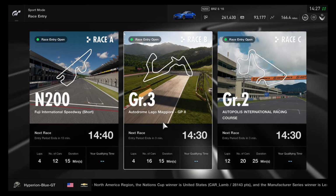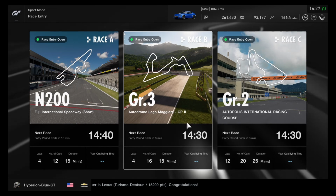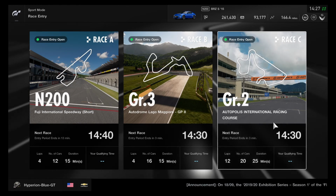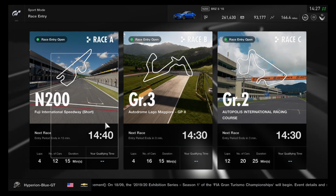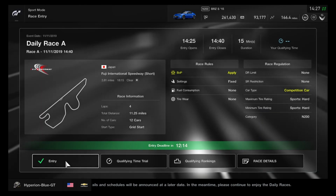Group 3 is going to race at Autodrome Lago Maggiore Grand Prix on the reverse course layout, and Super GT is going to race at Autopolis International Racing Course. We'll be prepared for a return moment to get started.